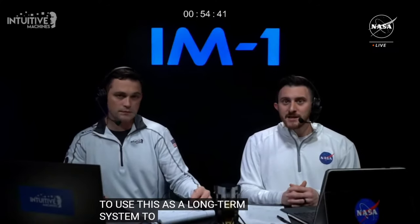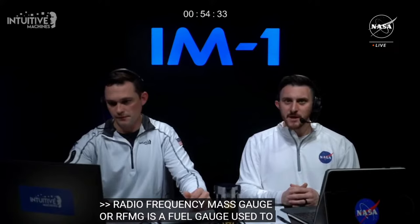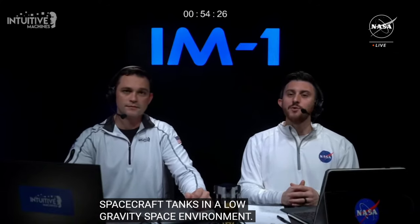Radio frequency mass gauge, or RFMG, is a fuel gauge used to measure the amount of propellant in spacecraft tanks in a low-gravity space environment. Using sensor technology, RFMG will measure the amount or mass of cryogenic propellant in Nova-C's fuel and oxidizer tanks, providing data that can help predict fuel usage on future missions.